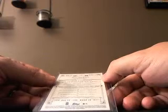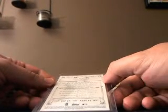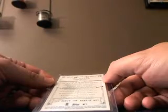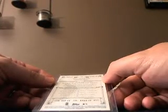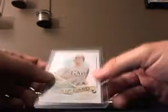It does say on the back, the inside card will be an exclusive mini parallel or an exclusive mini wood parallel, an exclusive mini metal parallel, one-of-a-kind sketch card, or a red mini autograph. There it is, and it's going to Jay Strong. Thank you, Jay. Congratulations. Very nice hit for you, bud.